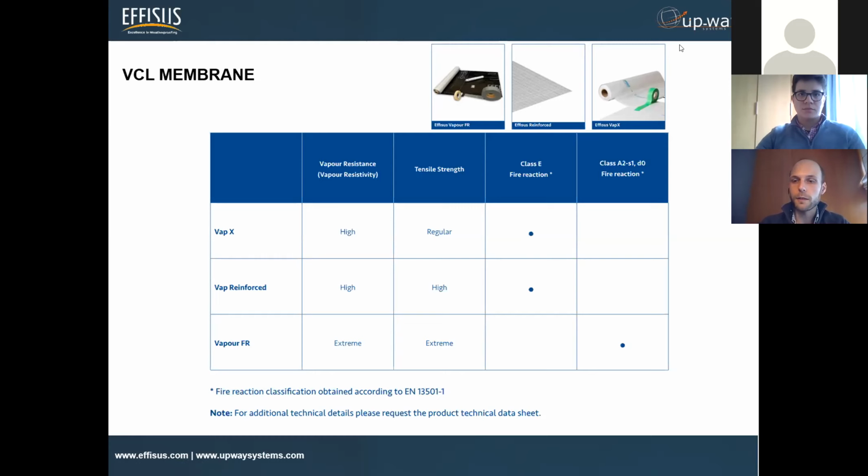Then the tensile strength. It's almost the robustness of the solution, of the membrane itself. So it's directly related to the longevity of the membrane, and the capacity of absorbing any impact or any movements. Just not to confuse it with flexibility and elasticity, but it's of course related to how robust the material is. And then we also have fire performance, because it's a very much discussed topic nowadays, mainly in the UK and Middle East, where we are pretty much involved. Here we can see that we can go up to the A2-s1,d0 classification.